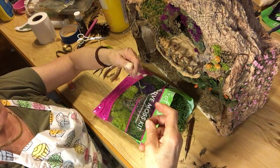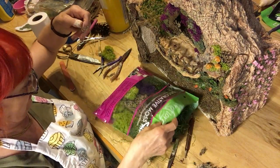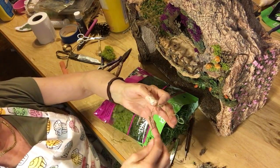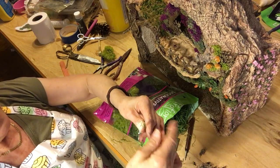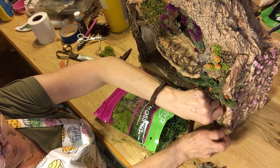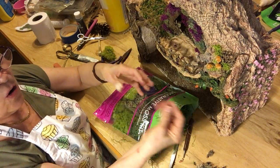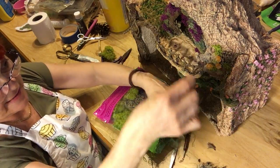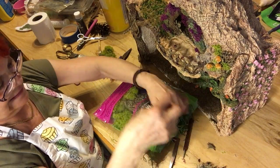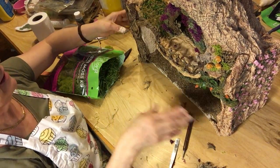Y'all gotta get some of this stuff. You really do, because this is awesome. And there was not very much. I forgot how much it was. It wasn't very much. So I just got it. See, I can put this in here and be wrapping around and all the kind of stuff, and I can put little flowers or whatever, just the greenery. So this is definitely going on here, definitely, okay? But not right this minute, but I will do it, I promise, okay?